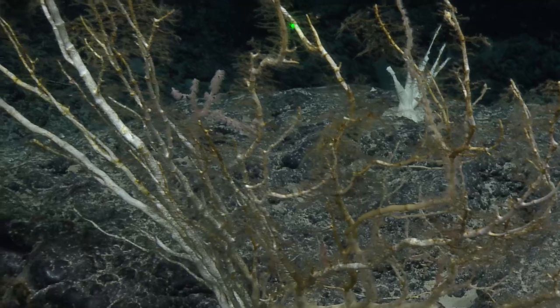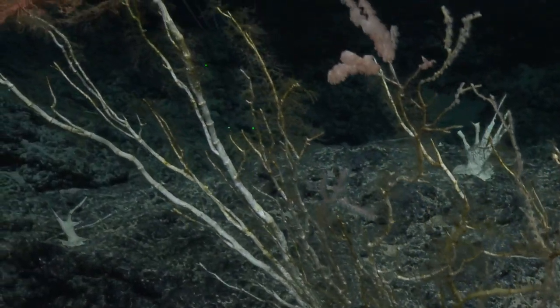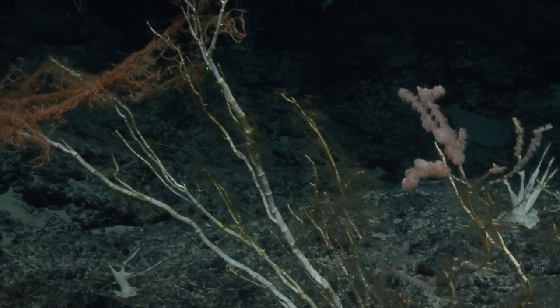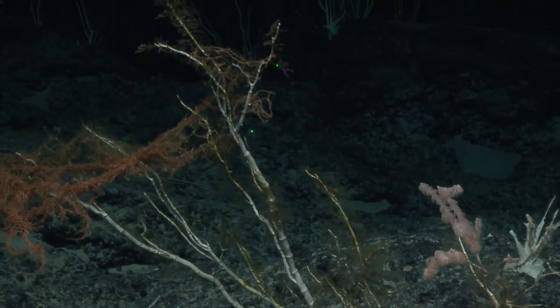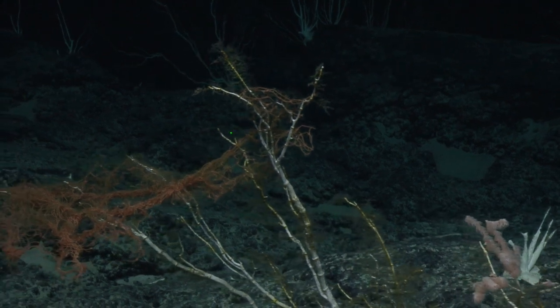Oh, did you want to see the orange? Tina says stoloniferan friends also. Right. Okay, that's good. Can be the bamboo corals as well, I'm not sure. Is the orange?